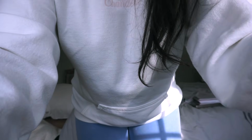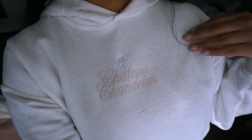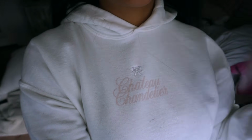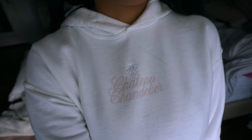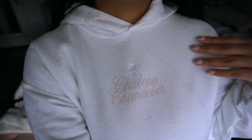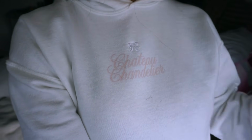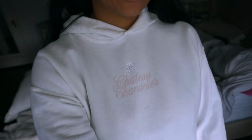The OOTD, pretty simple. I've been wearing lounge clothes all week because why not? It's winter. Don't know if you guys are gonna see these leggings. Hold on. I have on my Chateau Chandelier white hoodie. Honestly, Mina went off with this line. I'm kind of sad that she hasn't come out with anything else because this is one of the coziest hoodies that I have. I do have a permanent pen mark on it, so just ignore that, but it's super cute, and then it has writing on the back.